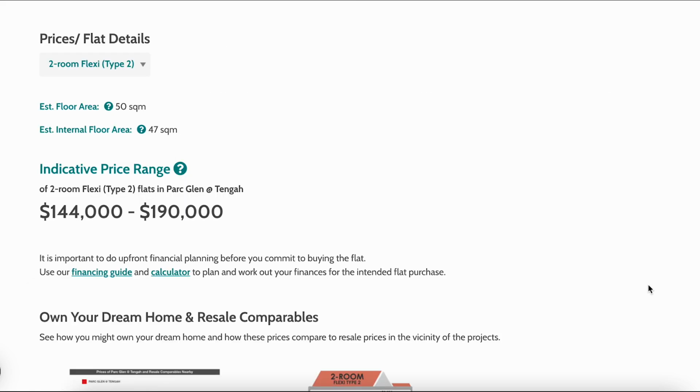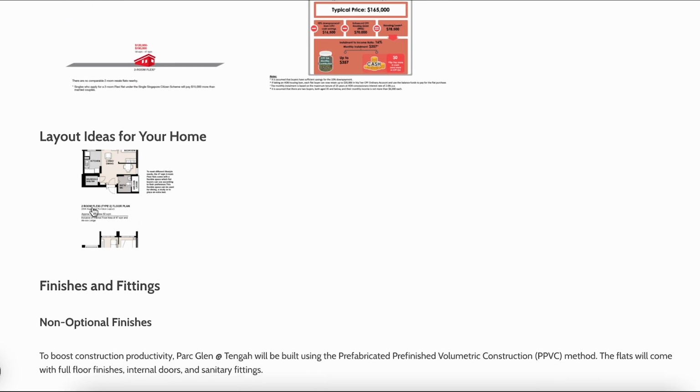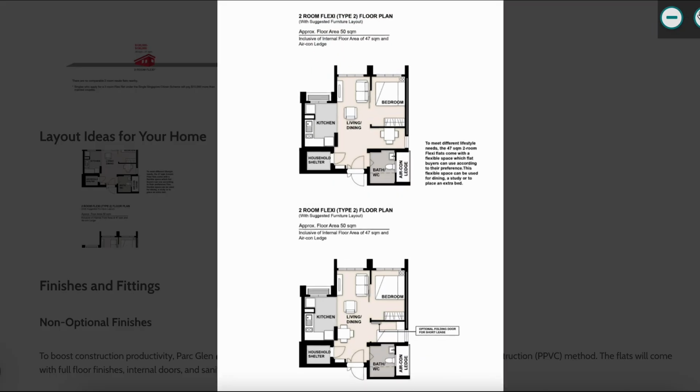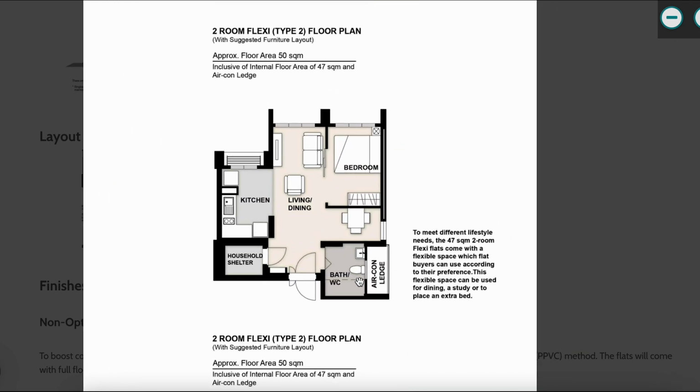Okay, Type 2 is 47 internal square meters, and then the price is between 144 to 190,000 Singapore dollars. And let's take a look at the layout. This time, I believe it's the same as Kent Heights, right? I think they copy the same design for Kent Heights and Tengah Parc Glen. So I won't talk more about this. It's exactly the same thing.